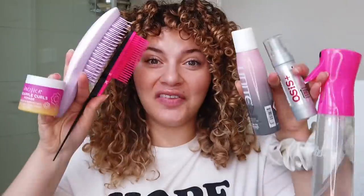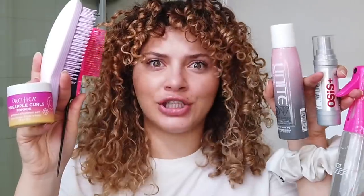But what I will keep by is some dry conditioner, some serum, absolutely. A spray bottle will be helpful. A pomade for slicking. All of these things are gonna set us on the right track for morning styling. So let's start it, shall we?